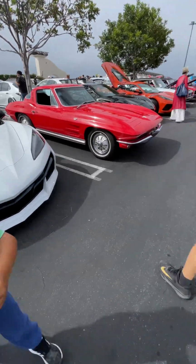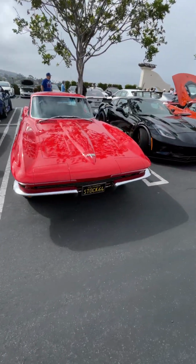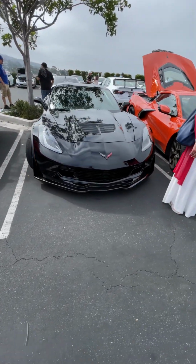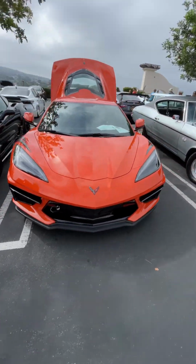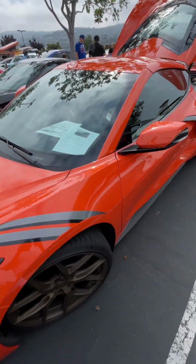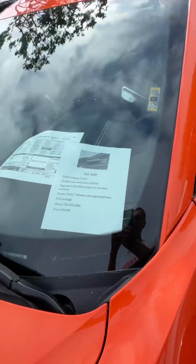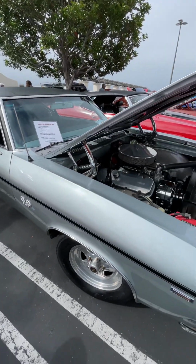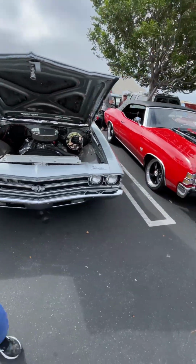Those are some new ones. This red one's really nice. You notice all these cars here are really nice and clean. Look at this, that's my favorite, the orange. It reminds me of lava. It reminds me of orange juice. That's for sale. How much is it? Stingray. $80,000. Well, we don't have $80,000 for a car.